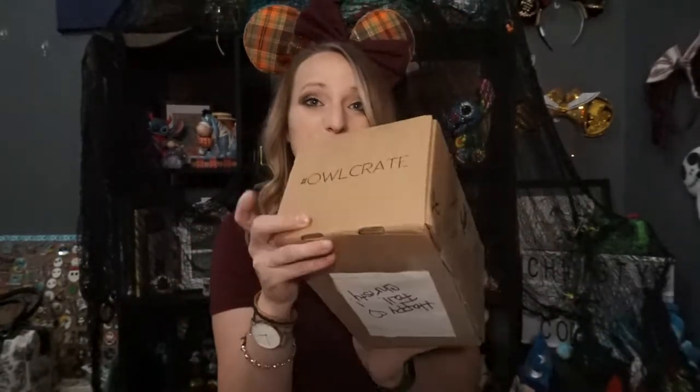And this box is cute. It's a With box. Never heard of that subscription, but this one's Owl Crate, which is really cool. I have a thing for decorated boxes like this. I think you guys probably already know that.